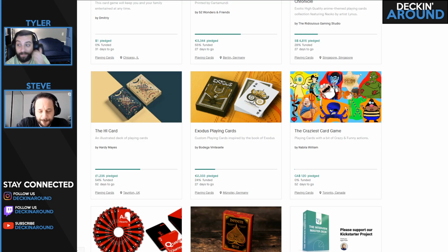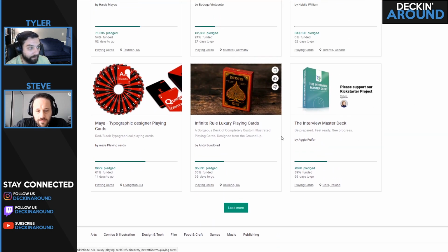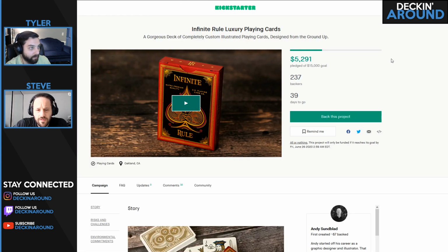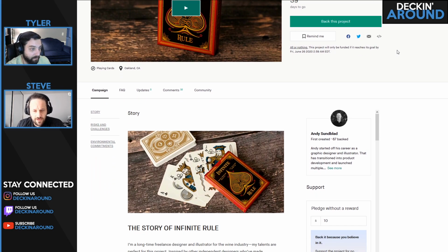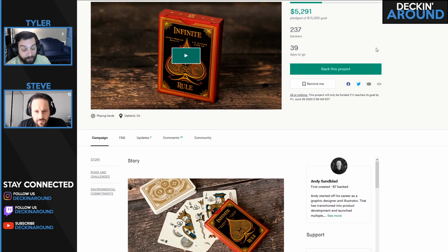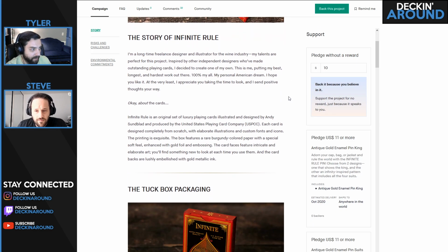Make sure to stick around till the end to see which ones we would pick for the week. Looks like the last one here is this Infinite Rule luxury playing cards. Looks like a Bicycle deck. It does, but if you take a look here, you can already see a little bit of embossing on the tuck. Hopefully that's not just the render. Looking for $15,000, so a little pricey for a first creator, but let's see what we got here.